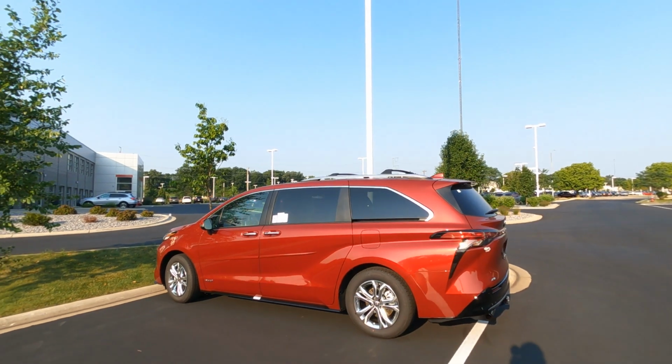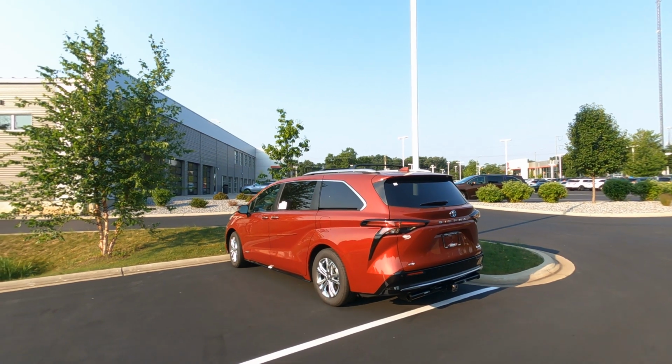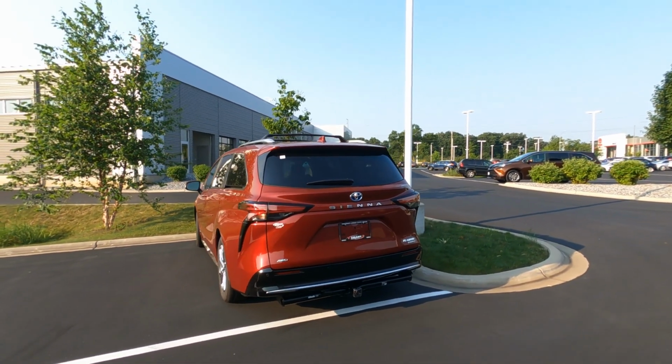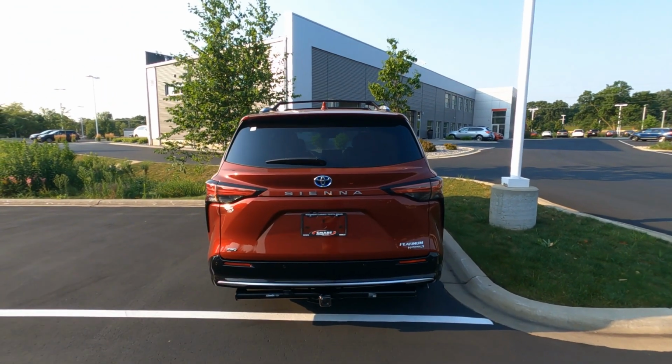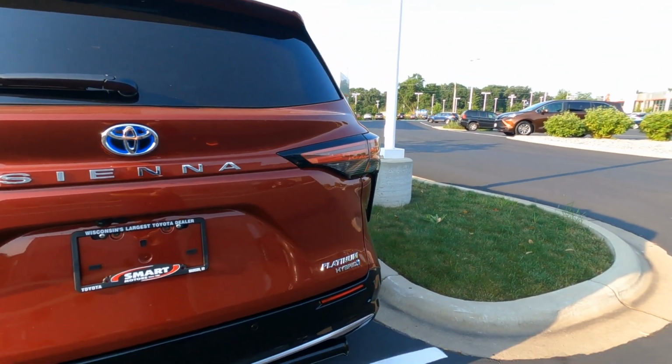Very, very highly equipped. This one's got a list price of $54,000. It's the all-wheel drive, and this one is sold. And we put the trailer towing package on here for some folks as well. So let's dive in and learn what we can about the Sienna for 2021 in the Platinum Edition.